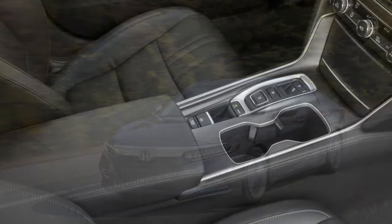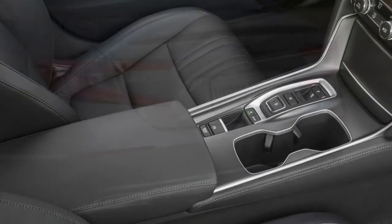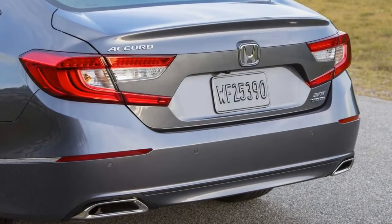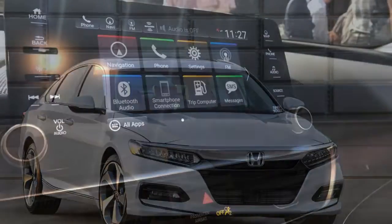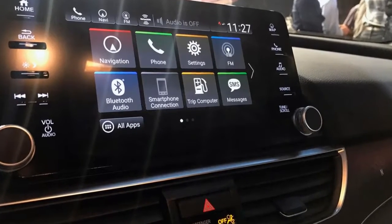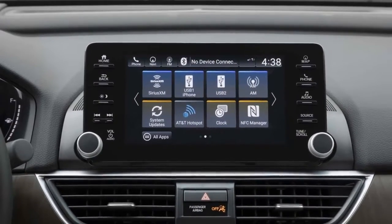The Honda Accord is offered in LX, Sport, EX, EX-L, and Touring trims. Accords equipped with the larger 2.0-liter turbo 4 are available in Sport, EX-L, and Touring, while Accord hybrids are offered in base, EX, EX-L, and Touring trims. LX trims start at $24,445, while top-end models can approach $40,000.